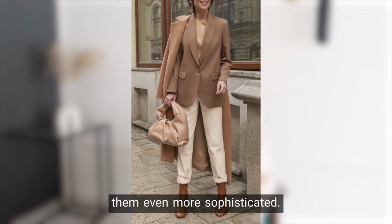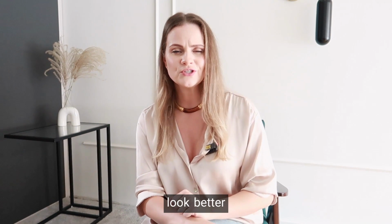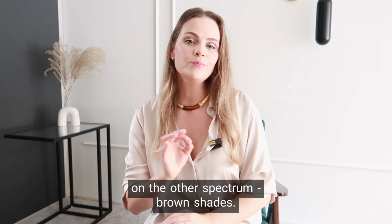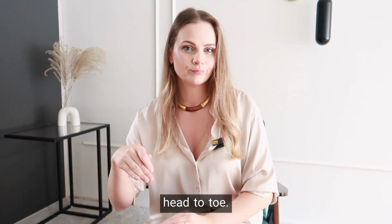In case you feel washed out in neutral tones, look better, because you can always lean more towards vanilla shades and on the other spectrum, brown shades. Key moment here is one color head to toe.